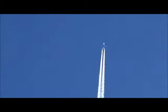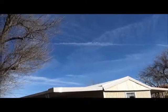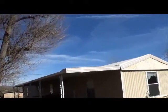Look at that rail. Oh man, look at that rail. Oh, it's just spewing out of there. Look how long the rail is too. Look at this rail over here. The whole sky, they're railing it up. You can see the plumes everywhere as they start to make the grid.